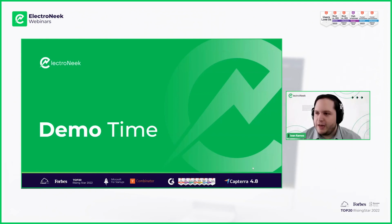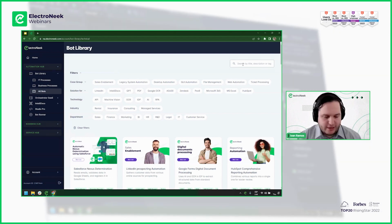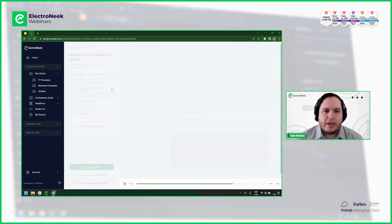Perfect. Let's look at that customer support bot demo then. We'll go back to the bot library. This time we'll search for SendUS, which is the beginning of the name of our bots. And we can see it right here. It's the SendUS ticket creation with OpenAI bot.